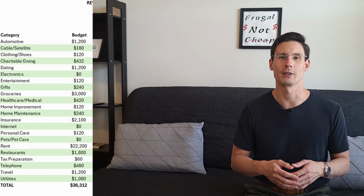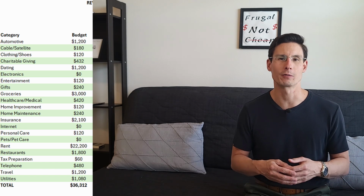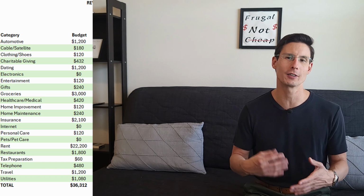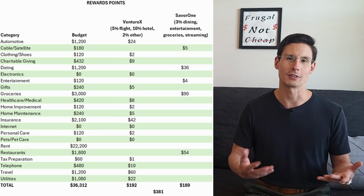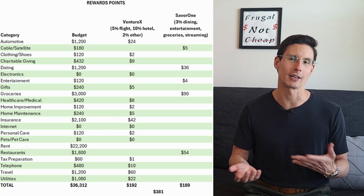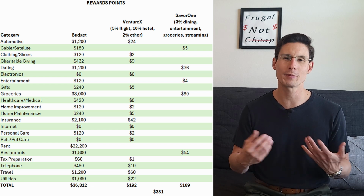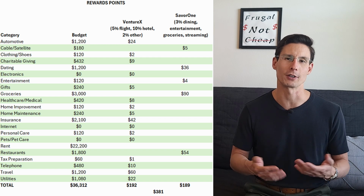A lot of this, though, is rent. So if you take out that $22,000 or so, then we're left with about $14,100 that I can try to get some points back on for different categories. So you can see here, I'm getting that 3% back using the CapitalOne Savor One on the dining, entertainment, groceries, and streaming. And then I'm using the CapitalOne Venture X for everything else, getting a little bit of extra points on travel.